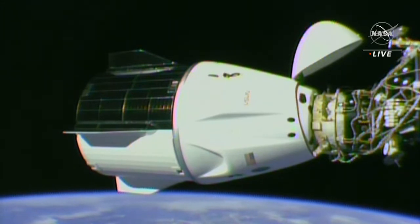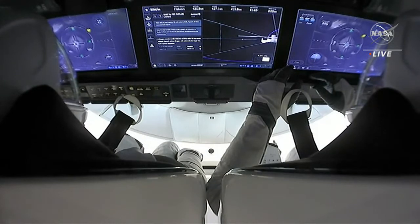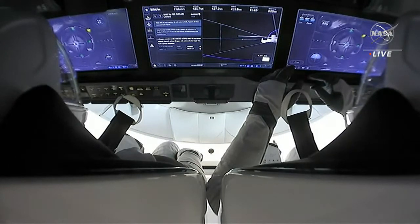For those following along, ring retraction is complete. Teams are assessing the alignment and will give the crew a status of when the hard capture sequence starts with latching 12 hooks, or initiating the driving of those 12 hooks to secure Dragon firmly to the station for a hard capture, followed by the extension of an umbilical.